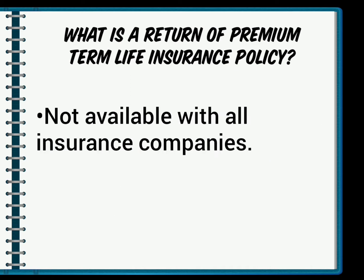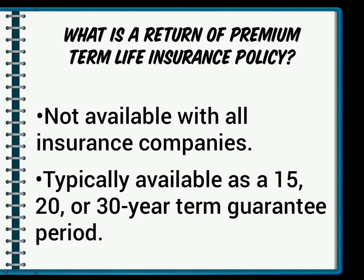It's important to note that return of premium policies are not available with all insurance companies, though there are a good number that do offer it. Most insurance companies that offer a return of premium typically do so only under their 15, 20, or 30-year term guarantee periods, rather than all term guarantee period options that they may offer under a basic life insurance policy. Again, this can vary by company though, so be sure to check with your agent to verify what's available to you.